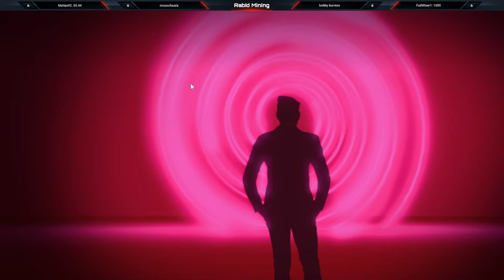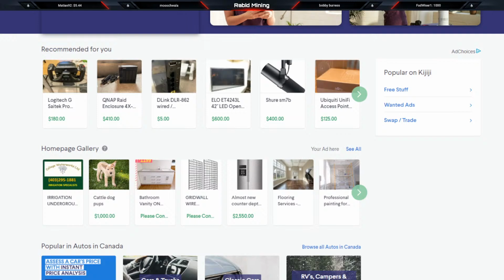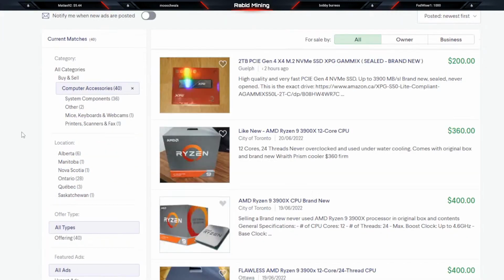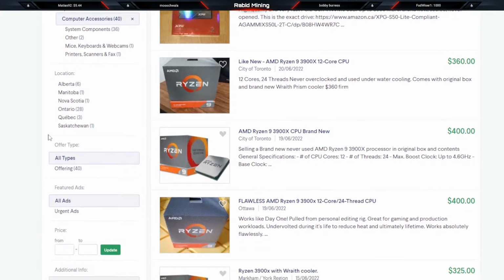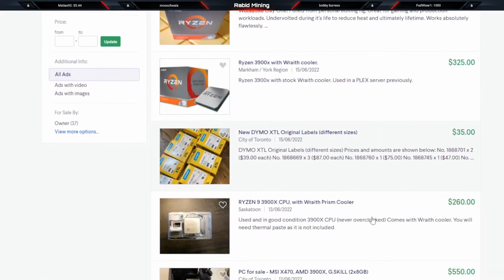Like, let's go to Kijiji. This is the good old Canadian buy and sell used marketplace that we use here in Canada. Let's look at a 3900X. What are they currently selling for on the used market? Now, remember, when I first started building up my CPU farm, a good price was about $450 for a 3900X. Well, I can already see that they're at 360, 400, 400, 325. So these are obviously coming down in price.